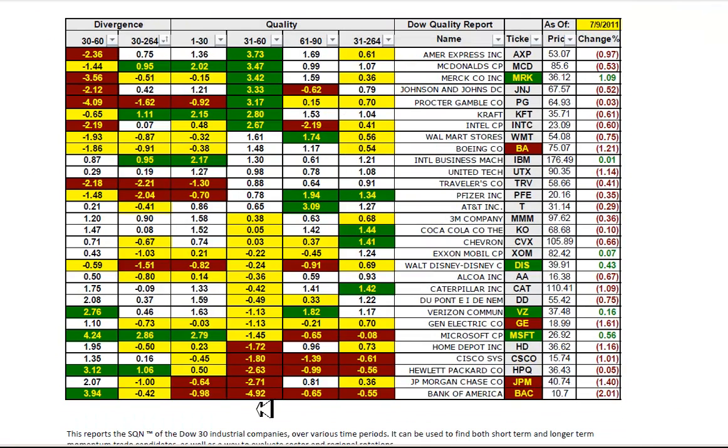30-day quality report for the Dow. I'm looking at the divergence column now. Bank of America, Hewlett Packard, Microsoft, and Verizon are of interest. You see Procter & Gamble's weakness has gone 2 months ago. It was in the green and is now back down in the red. We're looking for a reversal of that kind of stuff. I like Microsoft where it went from yellow to green as an example of current shift in strength.